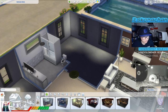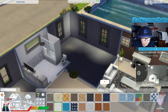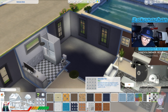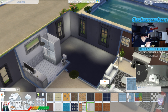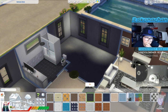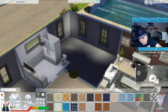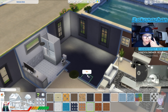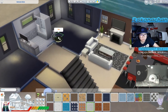Oh, we need flooring for this. I just realized. Tile. Makes everything look so white. Did you do that? Makes everything in there sterile. I feel like you can't go wrong with white flooring in your bathroom, especially when everything else in your bathroom is white. You know? Oops.